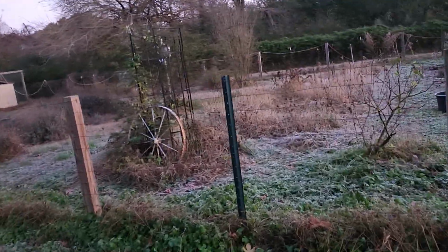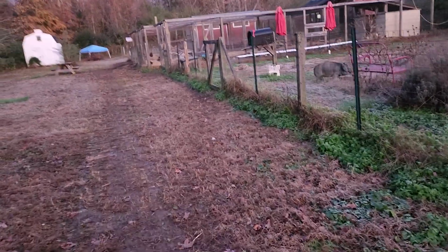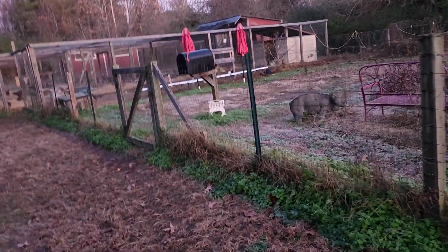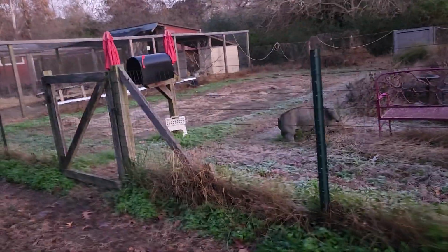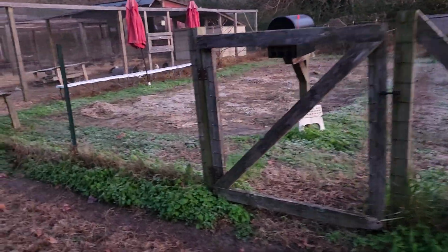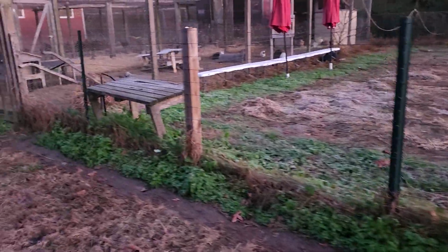This is one of the areas we're going to be getting into control. It's going to be beautiful in the spring. This is the area where we had the pigs temporarily, so they fertilized it really good. That's going to be a cut flower garden or a vegetable garden. I'm not sure what we're going to do there quite yet. But it's waiting. It is ready.